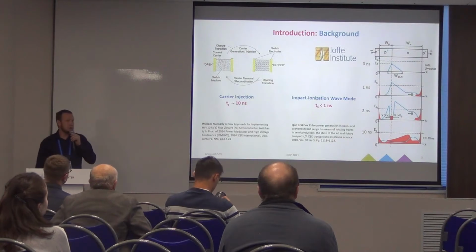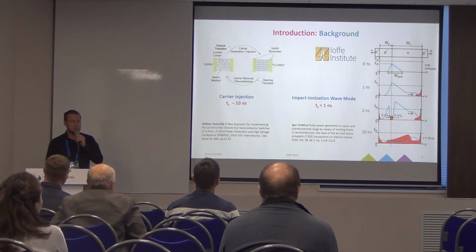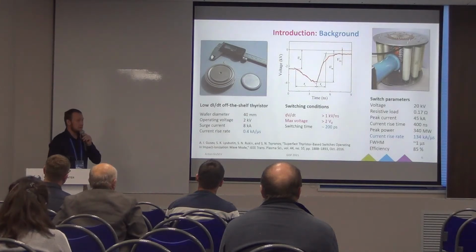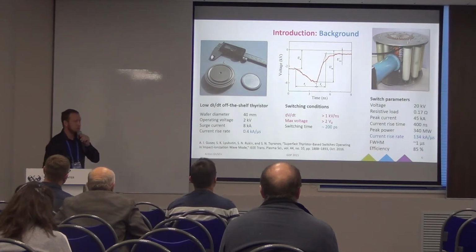Impact-ionization wave mode, discovered by Dr. Gusev and colleagues in 1979, roughly, showed that creating an impact-ionization wave inside of a semiconductor structure allows achieving a switching time of less than 1 nanosecond. It happens because of the front velocity, in this case much faster than the saturation velocity in silicon, for example. Later, Dr. Rukin confirmed for a standard thyristor that impact-ionization wave mode can be realized in the thyristors you can see in the leftmost picture.